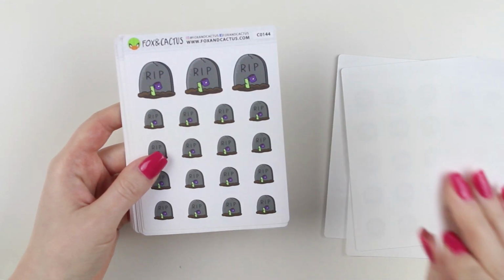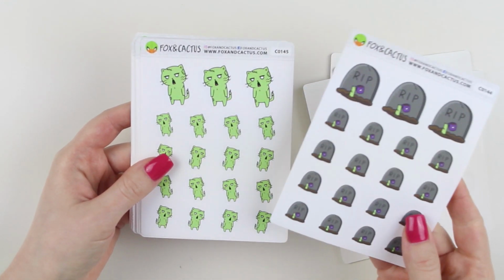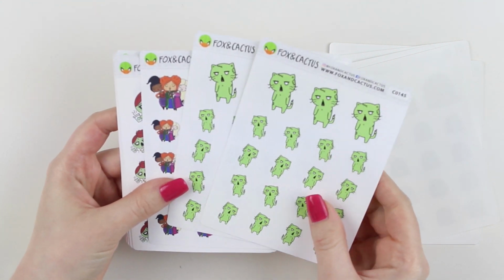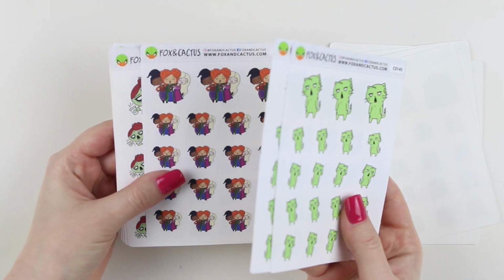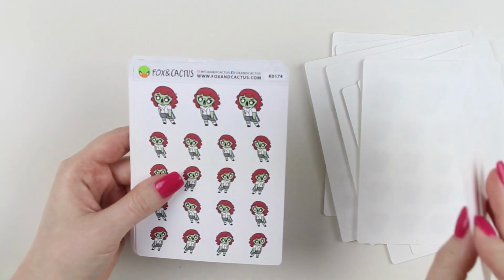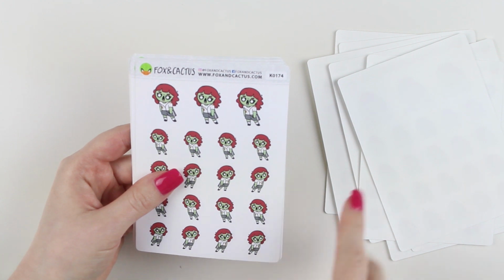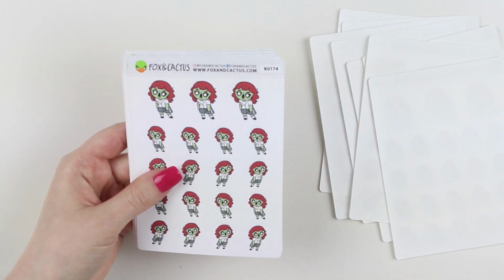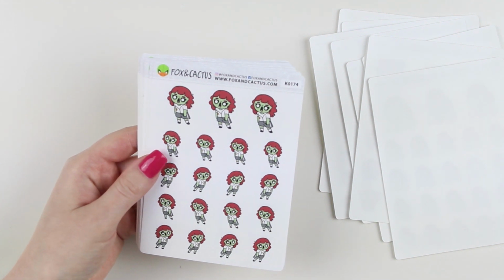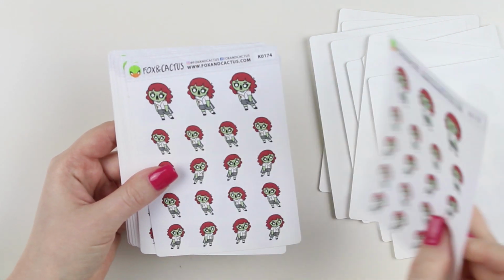I got so many Halloween things. I'm going to be doing a bunch of Halloween spreads, and then I also got zombie stuff because I use that when I'm having low energy or bad lupus days. Zombie stickers are sort of my go-to. And then I think these were supposed to be zombie workout girls, but all the zombie girls were redhead. And quite frankly, this looks like me in my pajamas listening to an audiobook, which is pretty much what I do on bad days anyways.